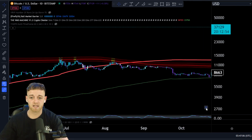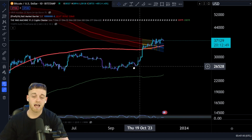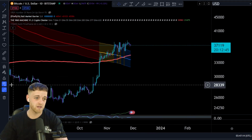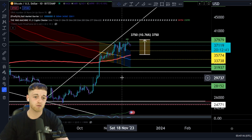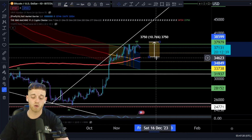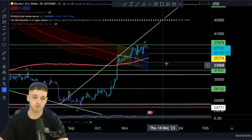So let's flash back to where we are right now for Bitcoin, and let's talk about market structure, and let's talk about potentially where we're going to be seeing us bounce from this area, okay? Very important stuff, guys. This is very, very crucial for the next big move for Bitcoin, where we can make a serious amount of profit over the course of a few days or so.